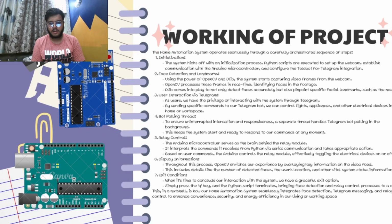Now, let's talk about the working of the project. We have divided it into 7 parts so that it is easy to understand. First is the initialization part. So the system kicks off with an initialization process. The Python script is executed to set up the web camera, establish communication with the Arduino microcontroller, and configure the Telegram for Telegram integration. Then, secondly, we have face detection and landmarks.